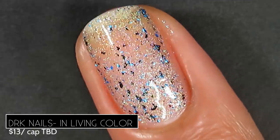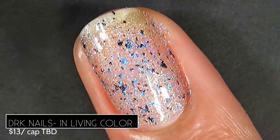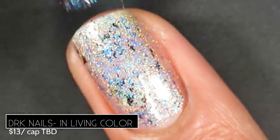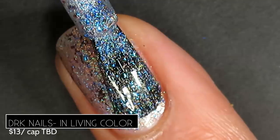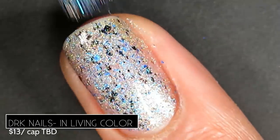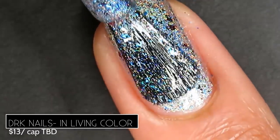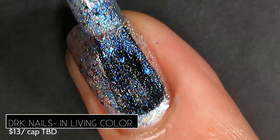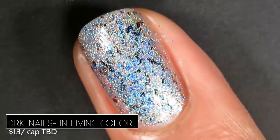On application, this one was on the sheer side. I want to say it could be used as a topper as well. I didn't try that with this one, unfortunately, but now I wish I would have because I think it would have looked so cool. In two coats, it started to build up really well, but I could still see some nail showing through, so I did go in for three and reached full opacity. If you've got nails that are longer than mine, you might have still a little bit of visible nail line with this one in three coats.